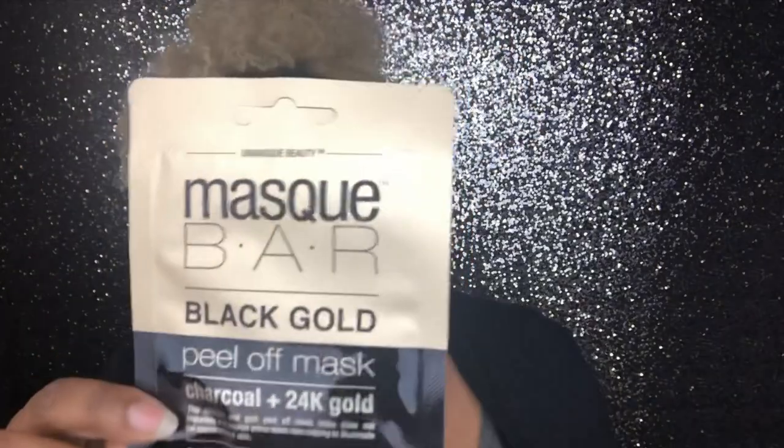I needed that one. So all of these masks are from Mask Bar. So I'm gonna be looking up Mask Bar because I need some of this stuff, especially if this peel off mask actually does something good to my skin or if it actually comes out right. So we'll do that. Now the gold foil sheet mask is $3.99, but this one says $2.99. So I'll have this link down below as well. And let's get started.